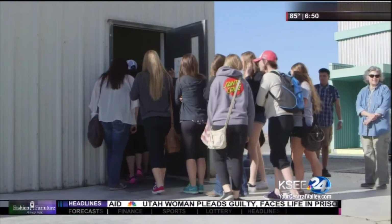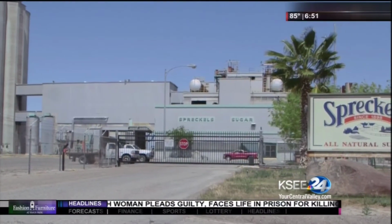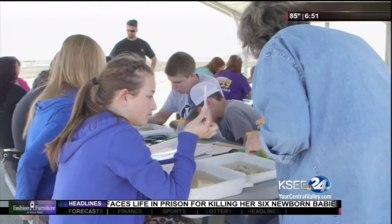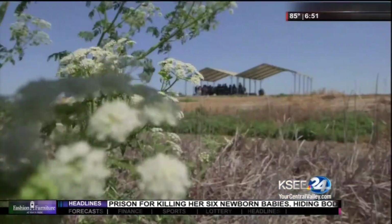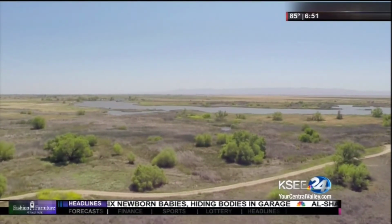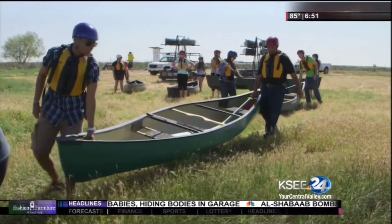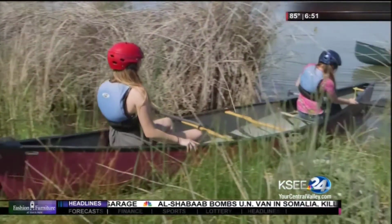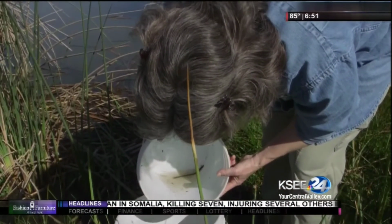The classroom, located in what was the old Spreckles sugar plant, is only part of what these students experience during their day here. The Water Bank and Wildlife Project sits on 2,600 acres. About half of it is restored wetlands. It's a great learning lab for the students. We can bring them out here, teach them about wetland issues, and actually show them wetland vegetation. It's not a polywog because it has legs.